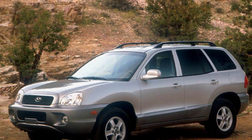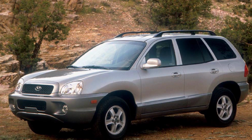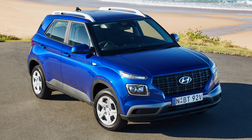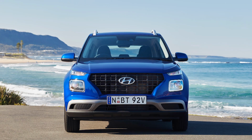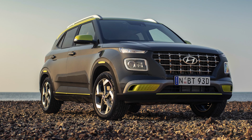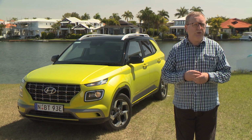Hyundai launched their first SUV, the Santa Fe, in 2001. It was a big car. It was a clear derivative of a four-wheel drive, but with a little more comfort. Now, this is a little SUV, and where does it fit into the market? Well, their marketing terms say that it has the rugged looks of an SUV. It has the styling of an SUV, but it has the efficiency and maneuverability of a small car. And that's where it fits all together.